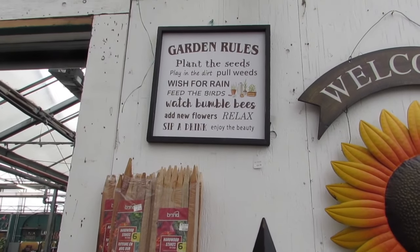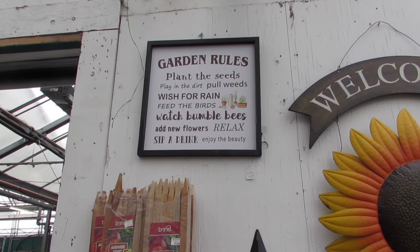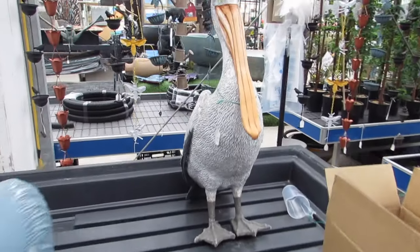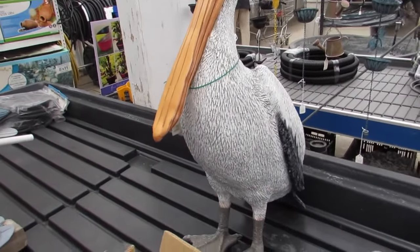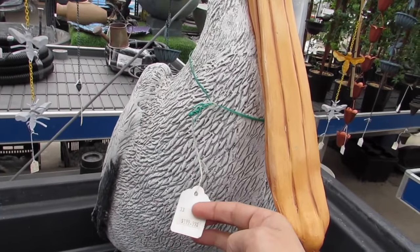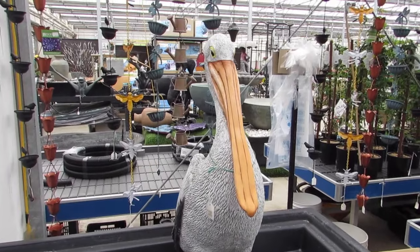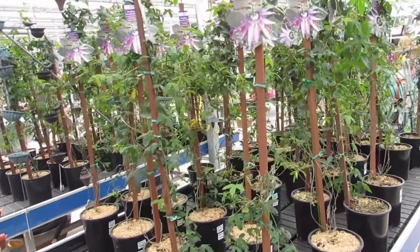Garden rules. Plant the seeds, play in the dirt, pull weeds, wish for rain, feed the birds, watch bumblebees, and new flowers, relax, sip a drink, enjoy the beauty. Oh, I really like that sign. I love the pelican. He's so cool. Frick, they're cool animals, eh? They're so weird. Oh my. Don't touch the pelican. He's $5.99, but he's like made out of that stuff. He's heavy duty. We really love pelicans.